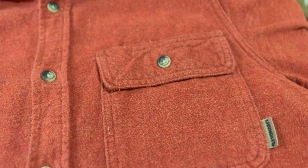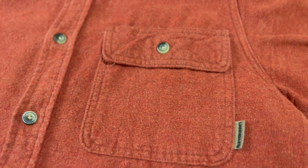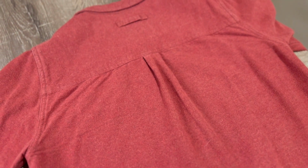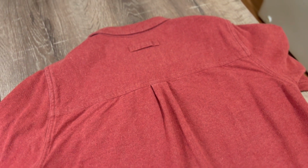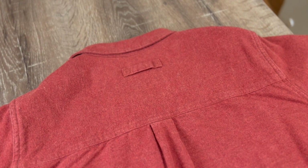It has corduroy on the collar, as well as on the insides of the sleeves, which actually is quite nice on your neck for those who don't like feeling that roughness, but it also just gives you a bit more strength in those hard wearing areas.